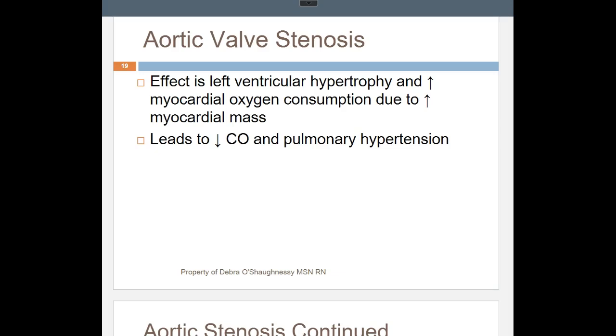I might have said this before in class, but aortic valve stenosis is a disease of wear and tear. Think about what this valve does day in and day out. It's responsible for opening and closing at the appropriate time during the cardiac cycle, so that blood will be ejected out to the rest of the body. So with aortic valve stenosis, where that orifice is narrowing, the effect will be left ventricular hypertrophy and an increase in myocardial oxygen consumption due to increased myocardial mass. And of course, over time, this is going to lead to decreased cardiac output and pulmonary hypertension.